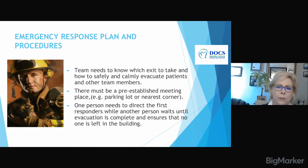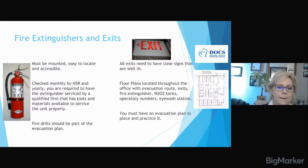It's also very important, if you have new staff members coming in, or temporary staff members coming in, to take them through an orientation process of occupational health and safety, and record on a checklist that you have taken them through that. Because if an emergency occurs and you have a temporary staff member in your office and they don't know what to do, it can be troublesome.